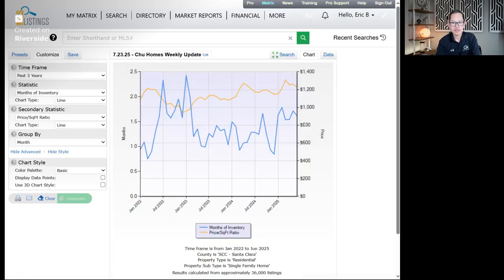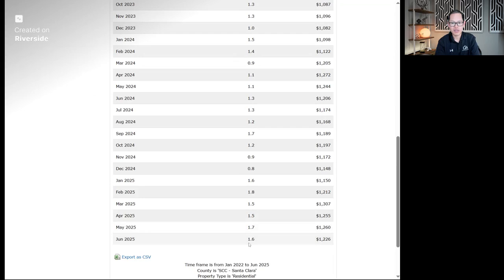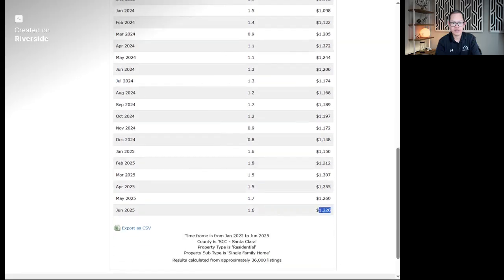So here we have blue months inventory, so we're under 2, so still a strong seller's market, and the price per square foot is $1,200. So for the whole county, it's over $1,000 a square foot, which is crazy when you look back in time at what it used to be. So here, 1.6 months of inventory for the whole county and $1,226 per square foot, right, for the whole county.